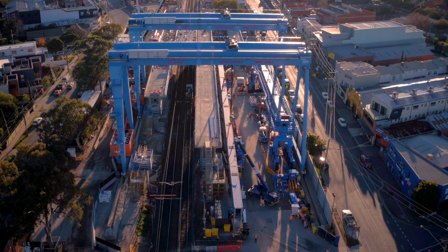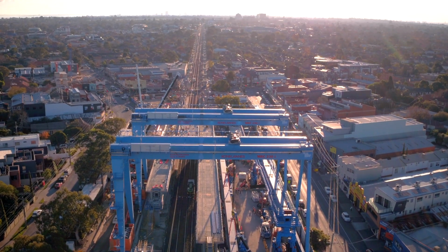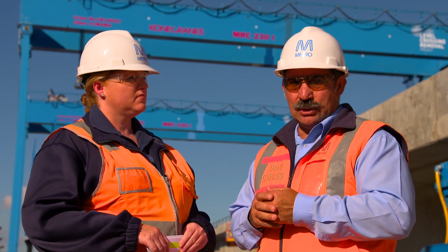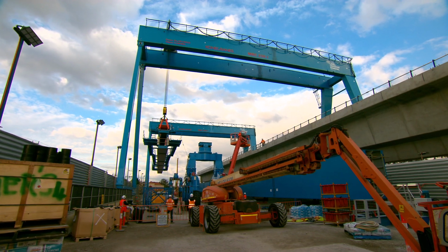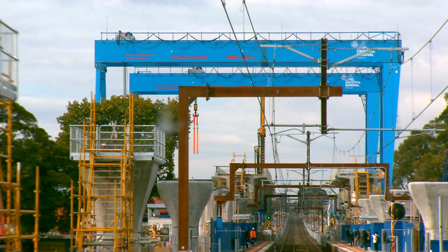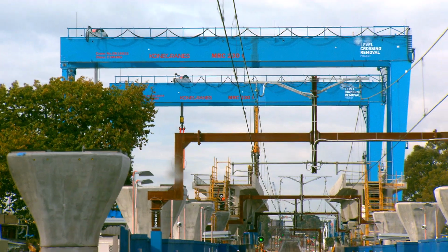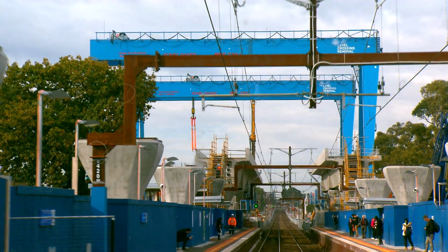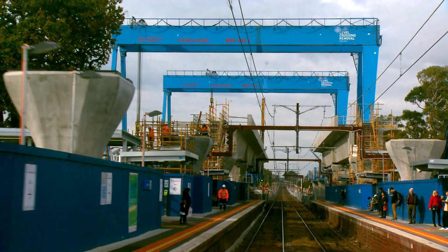And what can drivers expect to see as the project continues? Well, obviously we're going to see more piers being put in place, and we're moving along just nicely with that. With the elevated sections, or the sky rail sections as people often refer to it, they'll start to come into play. The straddle carrier will start operating in July, and we expect to have the whole project finished by mid to late 2018.